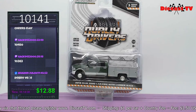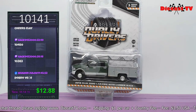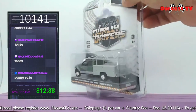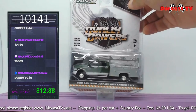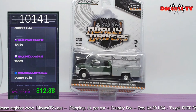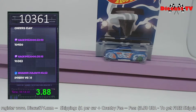Dually drivers from Green Light. This is Series 3. This is a pretty cool one, the 2018 Ram 3500. It's got a rack, boys. It's got a ladder rack. It comes with it. It's pretty cool. You gotta love a truck with a rack. All right, sweetness, Dually all over. It's got the tool bed in the back. You gotta love it. It's got the king cabs for sure, and it is awesome. So if you want to get this one, very simply, type the number 10141 in the chat below. That's 10141.